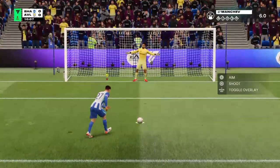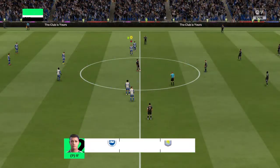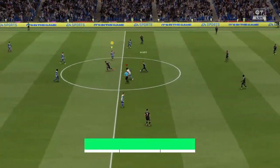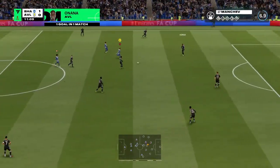This to open the scoring here. And the penalty is converted. I don't think anyone really questioned it. And the ball is moving once more. How important will that opening goal prove to be?